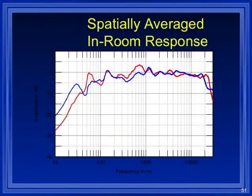One of the measurements I've been doing since, actually before I joined Stereophile, is the spatially averaged in-room response. As I said, when you're in a room, you're listening both to the direct sound and to the sound field in the room, which depends on the speaker's off-axis responses. Depending how far away you sit and on the acoustics of the room, both will contribute to the balance you hear. And so is there a measurement that captures that balance?